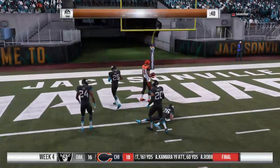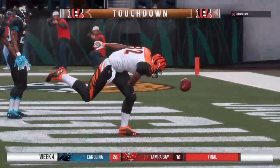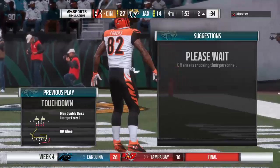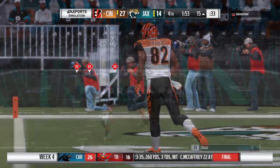And he will take it on in for a Bengals touchdown. In for the score. And the Bengals use the short field to their advantage as they cash in for 6.